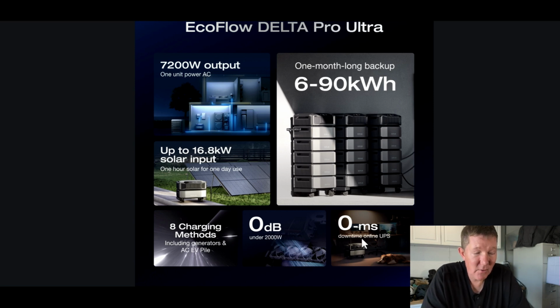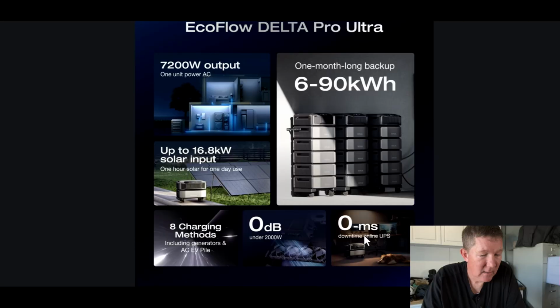0 millisecond transfer, so use it when it's hooked up to your home using a smart panel. The electricity goes out because of a storm or something comes blowing through. 0 millisecond, instantaneous. It's going to switch over to the EcoFlow Ultra, and everything in your house is going to keep on churning. It's going to keep on running, and you're going to be using that backup stored energy when all your neighbors are sitting in the dark because of a storm.